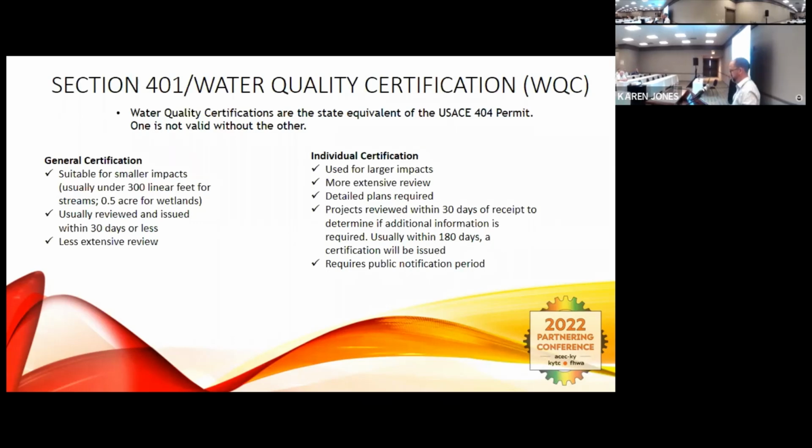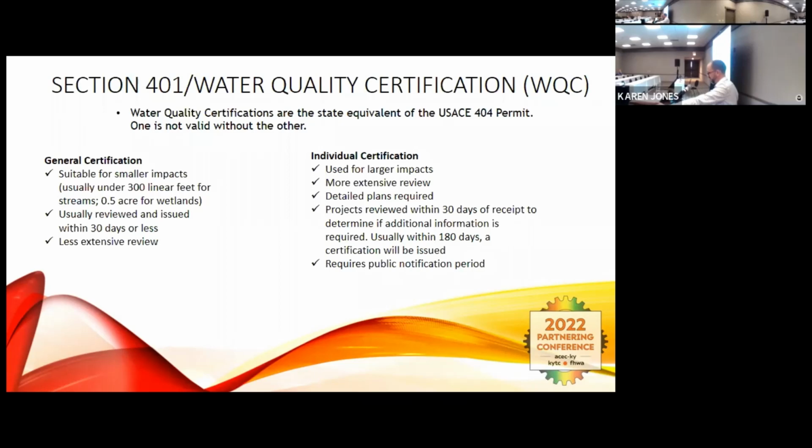Back to the 401 WQC process a little bit. Here's a side-by-side on what's required for a general cert and an individual cert. I've gone through this a couple times, but essentially a longer review period, and it can get lengthy beyond 180 days if we don't have all the information that we would normally need for a general cert to inform the individual certification. And then also conditions can be more after you get the permit on what the contractor is required to do, for certain seasons he can't work. That's when it gets picked into that category.